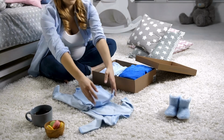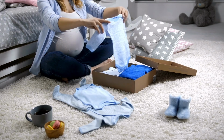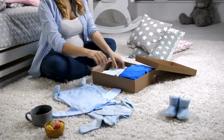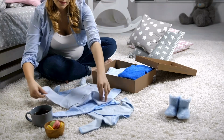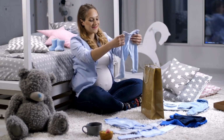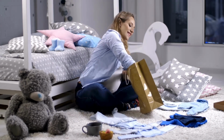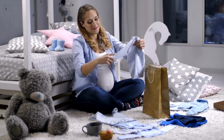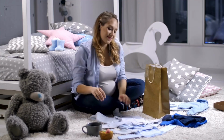I specifically chose to ask for neutral colors with my clothes, my blankets, my diaper bag, and so on and so forth. Now, I love the idea of neutral attire and neutral accessories, because I can be sure that no matter the sex of my second baby, I have things that are not gender specific, right? So I could use everything for that baby, and some people don't care. So it's okay, if you don't care, that's perfectly fine. But for me, I just wanted that.